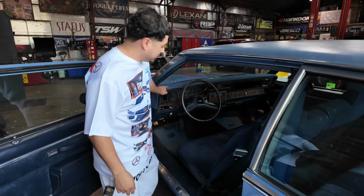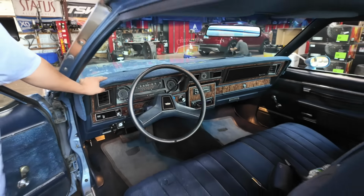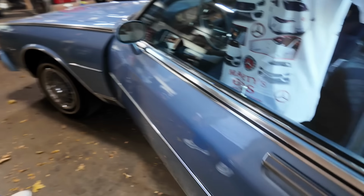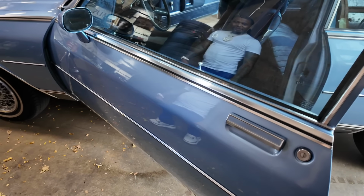What's the point of this? It's just a sun blocker. Sun blocker and it protects the... Yeah, it already got cracks though. Oh, it does have cracks? Yeah, it got two cracks in the middle. Ain't no way. Did they redo this? No, the trim's original. Yeah, trim is nice. Trim is nice. Oh my God. Yeah, they went crazy. I swear I didn't think it was this clean.